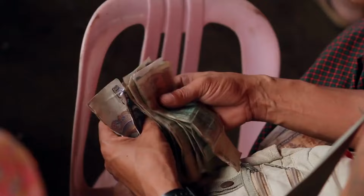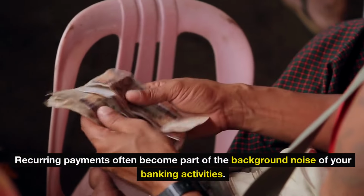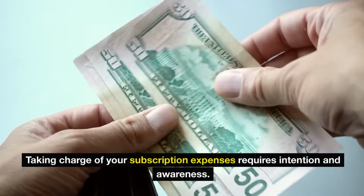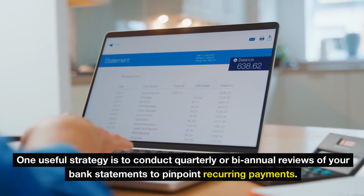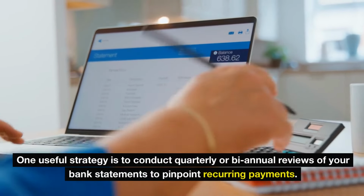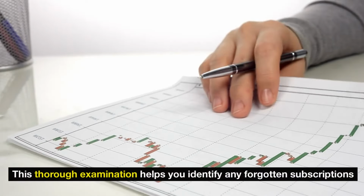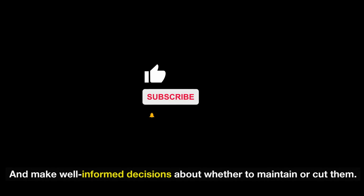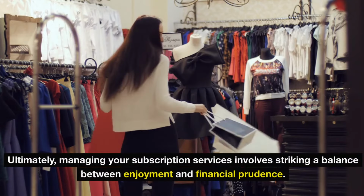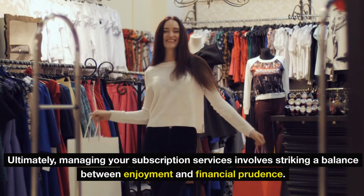Once initiated, recurring payments often become part of the background noise of your banking activities. Taking charge of your subscription expenses requires intention and awareness. One useful strategy is to conduct quarterly or biannual reviews of your bank statements to pinpoint recurring payments. This thorough examination helps you identify any forgotten subscriptions and make well-informed decisions about whether to maintain or cut them. Ultimately, managing your subscription services involves striking a balance between enjoyment and financial prudence.